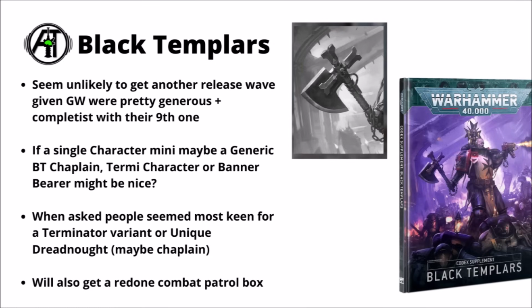When I asked Black Templar players for a poll what they'd like, the top choices tended to be things like a unique Terminator variant, maybe similar to the Dark Angels Deathwing Knights, or maybe a unique Dreadnought variant, possibly even the return of a Chaplain one perhaps, and again they'll also get a redone Combat Patrol box.